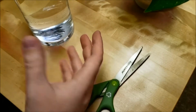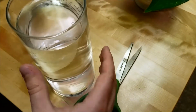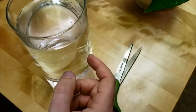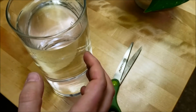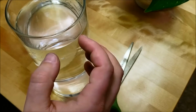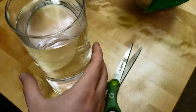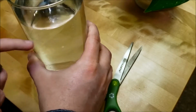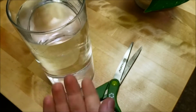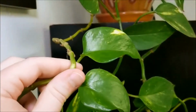The only other thing that we need is a container of water to root them in. And I've used this container before when I propagate ZZ plants. The easiest way to propagate them is in water, and I use this container for it. In fact, on the sides it's got some calcium deposits where it evaporates and I have to replenish the water.